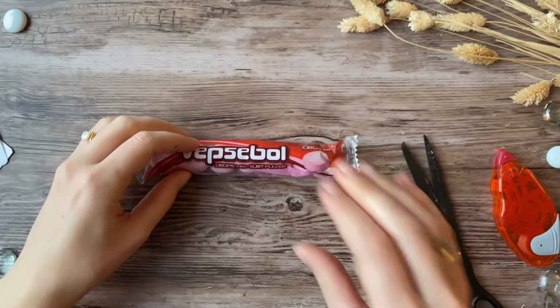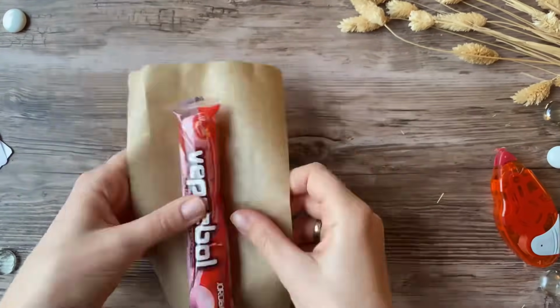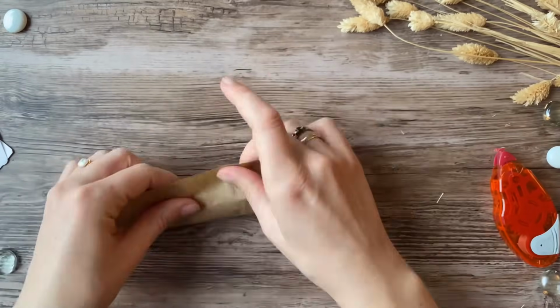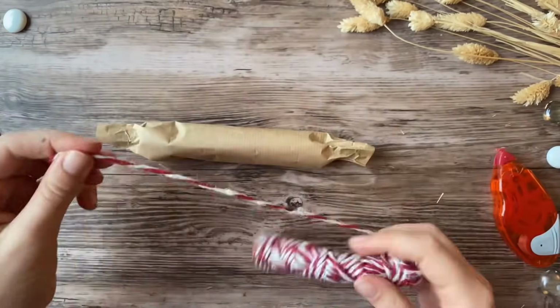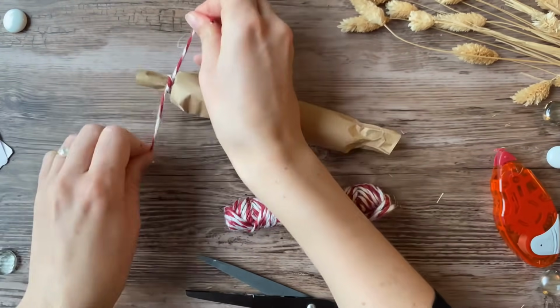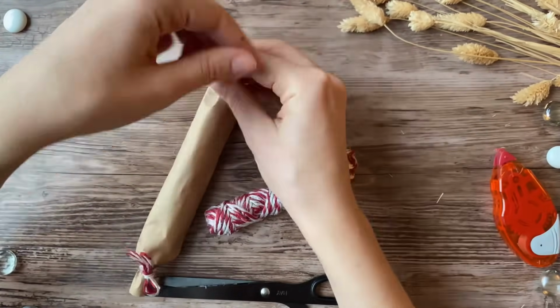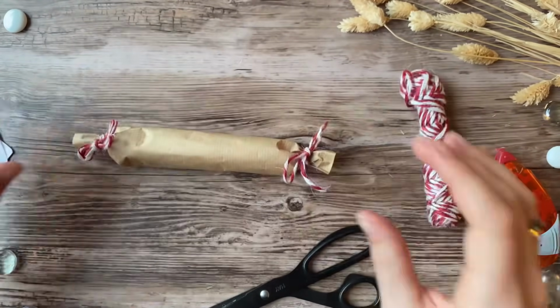This is a sour candy from Norway called vepsebol, which means hornet's nest. It sounds very scary. I used to love these when I was a kid. This one is strawberry flavored. They also have licorice. Licorice is very popular in Norway. I love licorice myself, but I know that it is a very Scandinavian thing. Not everyone likes licorice, and no, Americans, I'm not talking about red licorice. That is not real licorice.